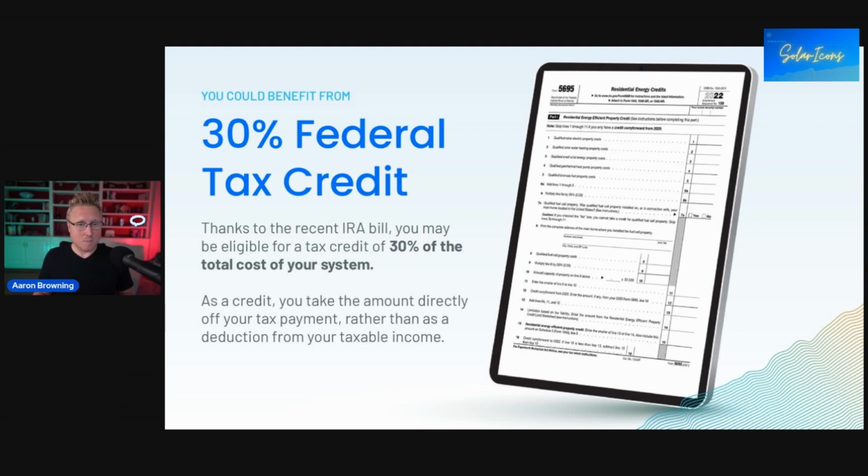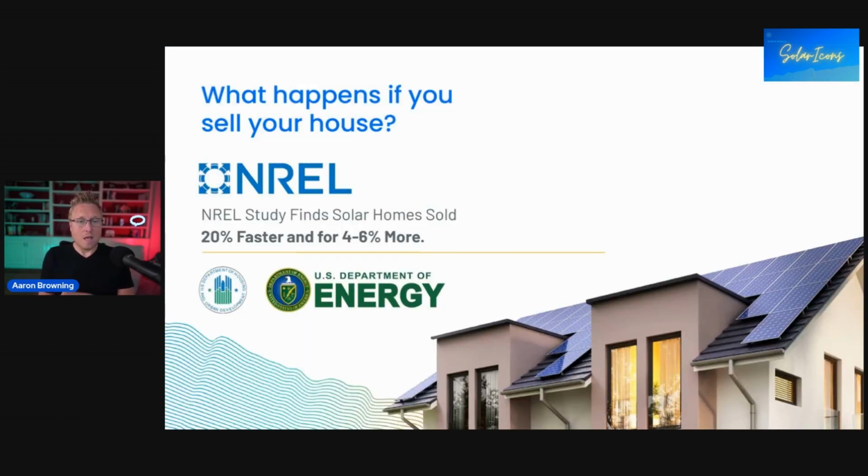As long as this bill is in place, and they're forecasting it for the next 10 years, you'll have 10 years to consume whatever that amount was for your federal tax credit. Once again, an amazing, amazing add-on. Who doesn't like tens of thousands of dollars coming back your way as an added benefit of going solar, which is just incredible.